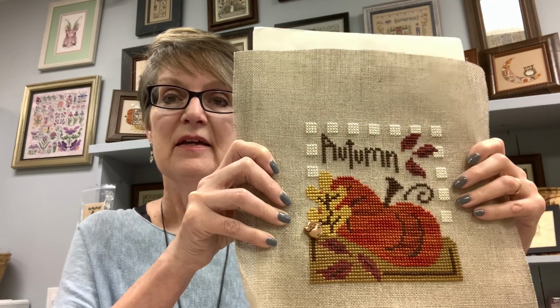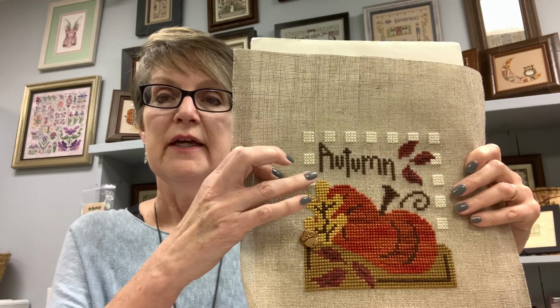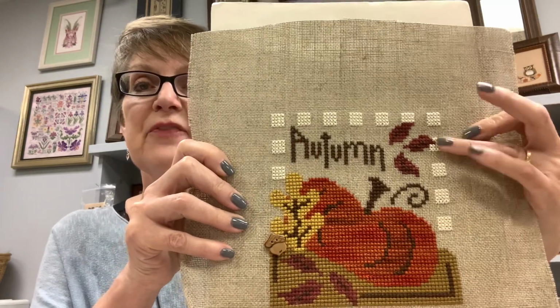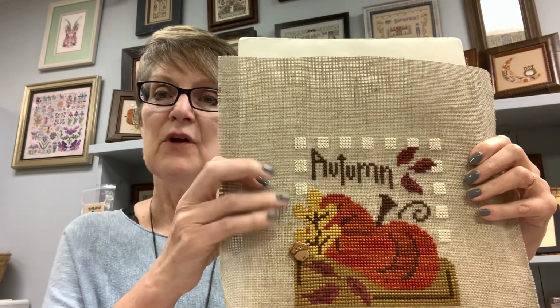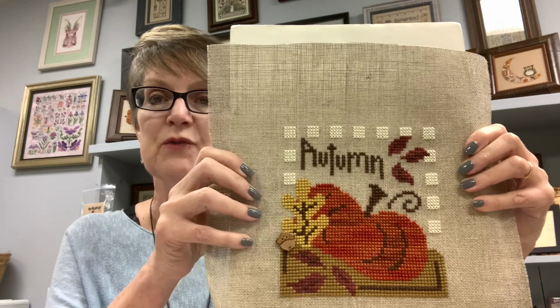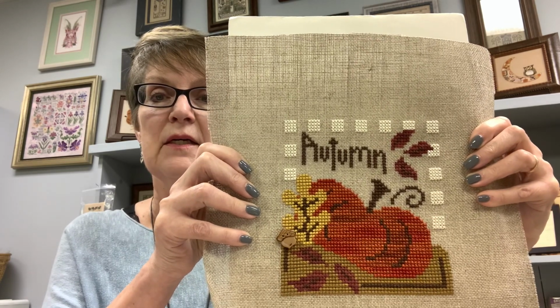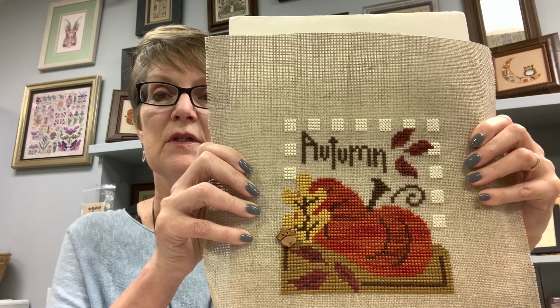And then this block was not charted full. It was missing a couple stitches so that it wasn't touching the leaf. But these two leaves are actually stitched into the square. So I didn't really understand the reason for that. So I just made that a whole square, and I think it looks fine. And was there something else I wanted to tell you about this?